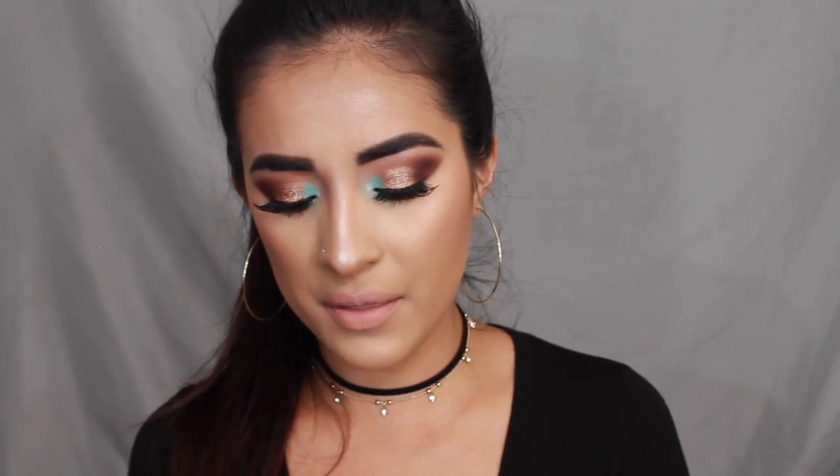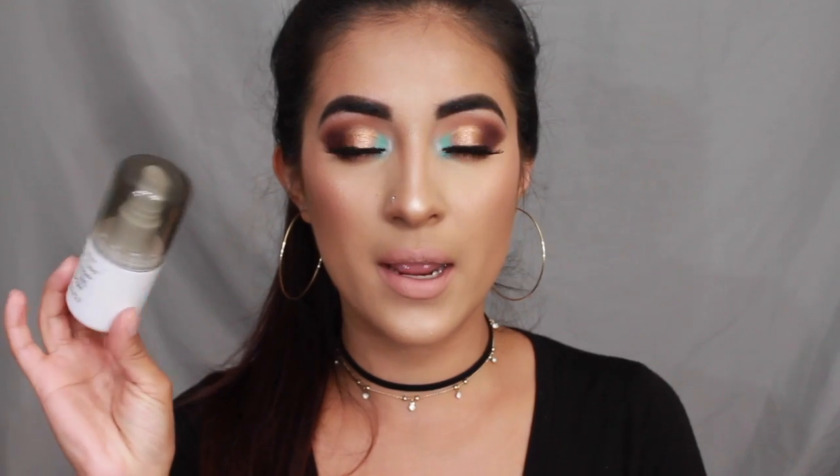So next I have the Wet n Wild Photo Focus Setting Spray. I like this stuff, but I wasn't a huge fan of the way, oh look, it still had another spray. The way that it's sprayed and the way that it smells. It literally kind of smells like beer for some reason. I don't know if anybody else notices it, but it does. I did not like the scent, and I didn't like how it's sprayed in your face.